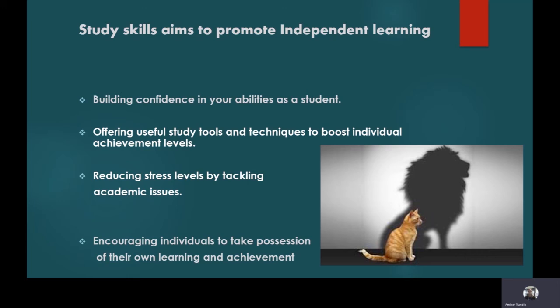Study skills is about instilling confidence within individual learner abilities. It's about encouraging individual self-esteem and helping students reach their goals. It's about looking at methods with which to reduce stress and build resilience. And it's also about encouraging individuals to take ownership of their success, of their progression.